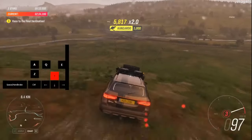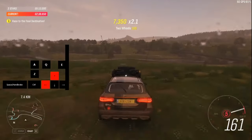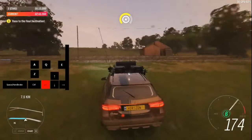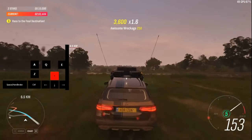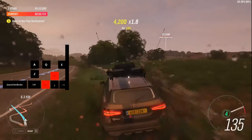Turn around when it is safe to do so. Recalculating route.